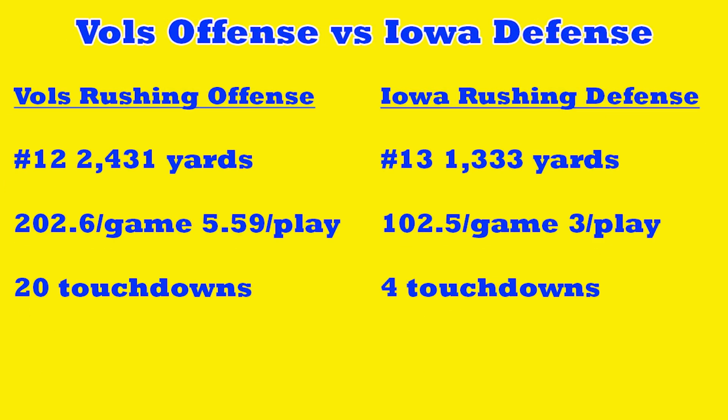All right, so Tennessee's rushing offense is ranked number 12 in the country with 2,431 yards on the season, 202.6 yards per game, 5.59 yards per carry, and 20 touchdowns on the ground. Iowa's rush defense is ranked number 13th in the country with 1,333 yards given up. That's only 102.5 yards per game. They are allowing 3 yards per carry, and they've only allowed 4 touchdowns.